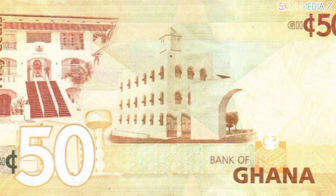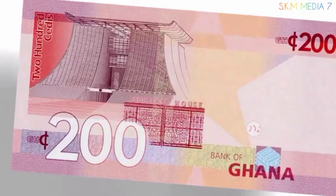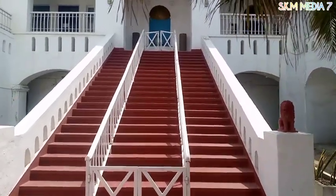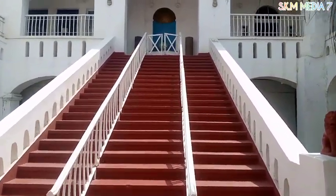Now we have 200 cedi notes. You can see the view of the Jubilee House, which is the current seat of government, on there. So maybe later on when you get to verify. Okay. So the staircase and the front view of the castle. So the middle is normally used by the officials, president.